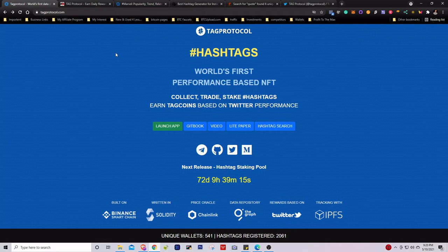I just want to say I found this great project. It's basically a hashtag NFT on the Binance Smart Chain. It's the world's first performance-based NFT, also the first data-driven NFT on the Binance Smart Chain. Basically you buy a hashtag and you register it on the Binance Smart Chain, and you own the rights to that hashtag.